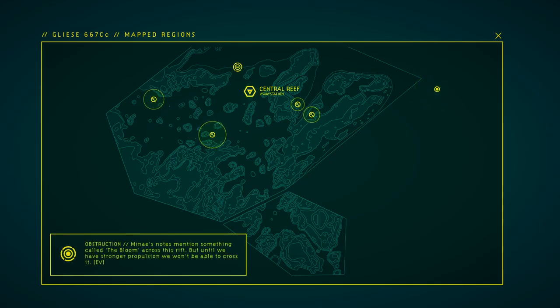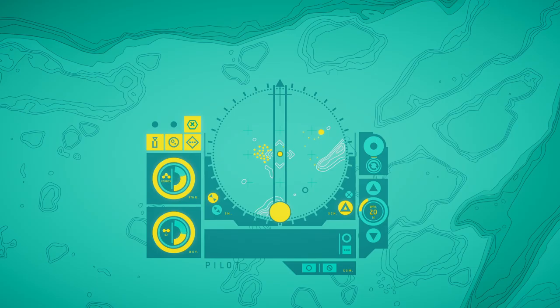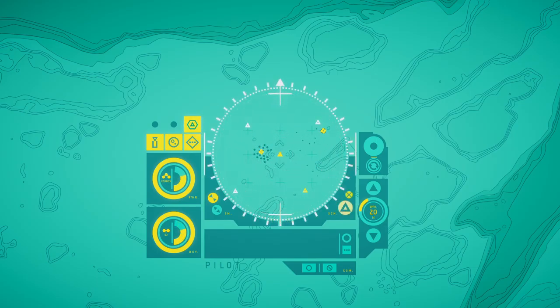Obstruction. Minas knows mention something called the bloom across the rift. We won't be able to cross it. We need to go to the west and then to the south. Get both samples. We can go over there.